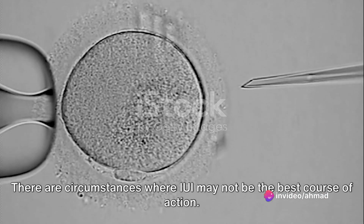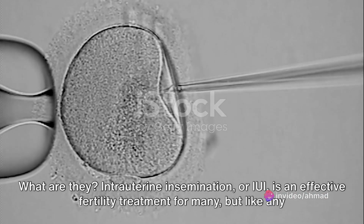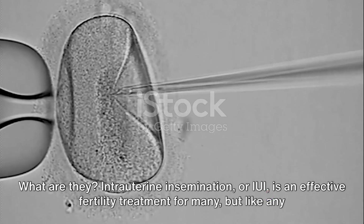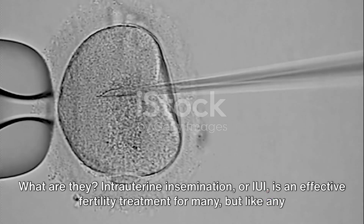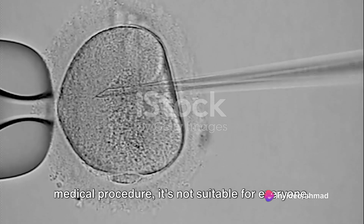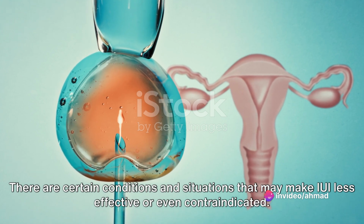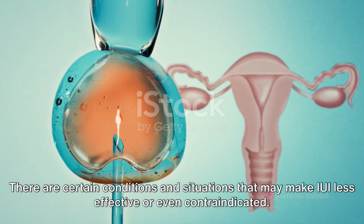There are circumstances where IUI may not be the best course of action. What are they? Intrauterine insemination, or IUI, is an effective fertility treatment for many. But like any medical procedure, it's not suitable for everyone. There are certain conditions and situations that may make IUI less effective or even contraindicated.